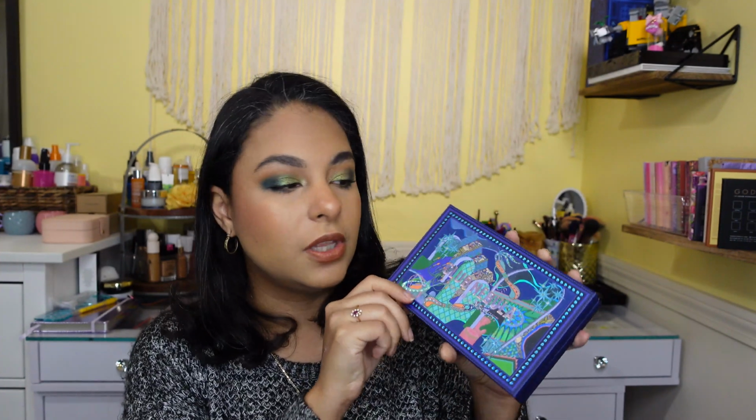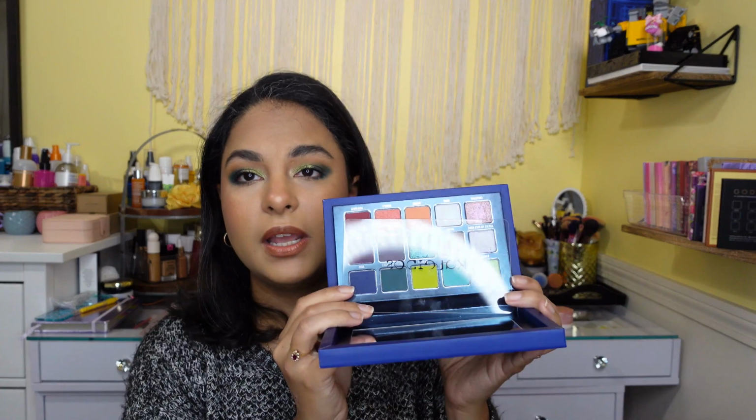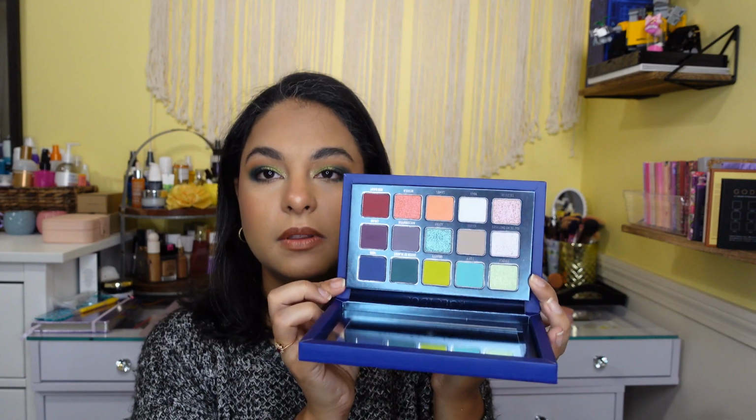Next will be the Club Nebula with Angelica Nyquist. I like this palette. I don't know if I just haven't had enough time to play with it compared to the last 2 that I'm going to mention. But this is what she looks like. I have a video on this one as well. And I'm just going to drop this a little so you can see it without the glare.